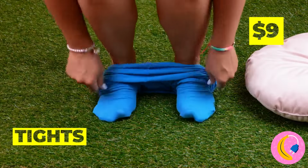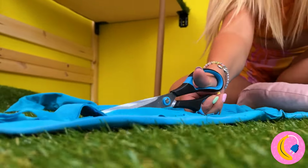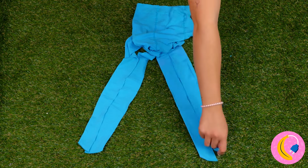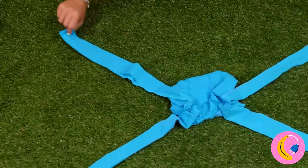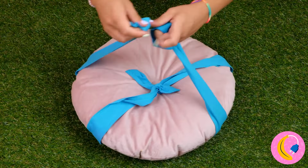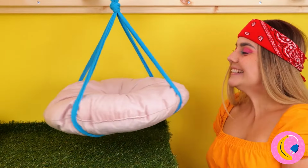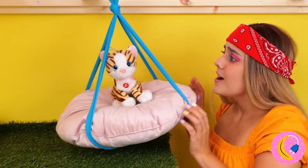Now take some tights and cut them up. We need an X shape with some material in the middle. Tie each of the two opposite ends together. It's like a bed and swing all in one. Let's test it out.